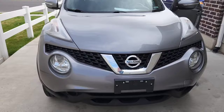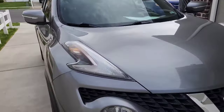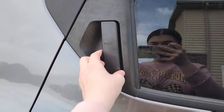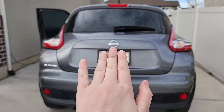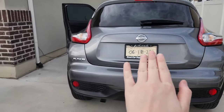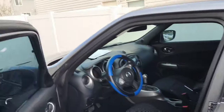So I'm going to stop talking and give you guys a little bit of a car tour. So this is the outside. This is the front of it. And then if you go over here, this is kind of what it looks like. The doors have these little handles on the top, which is kind of cool. My Veloster had these handles, so that was cool. This is the back of it, so yeah, it's pretty nice. I really like it. It says Juke right there. And then this is the other side of the car.